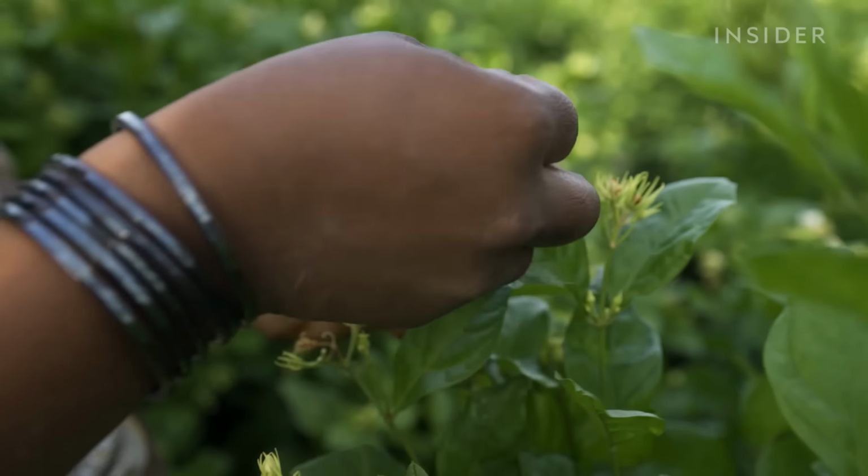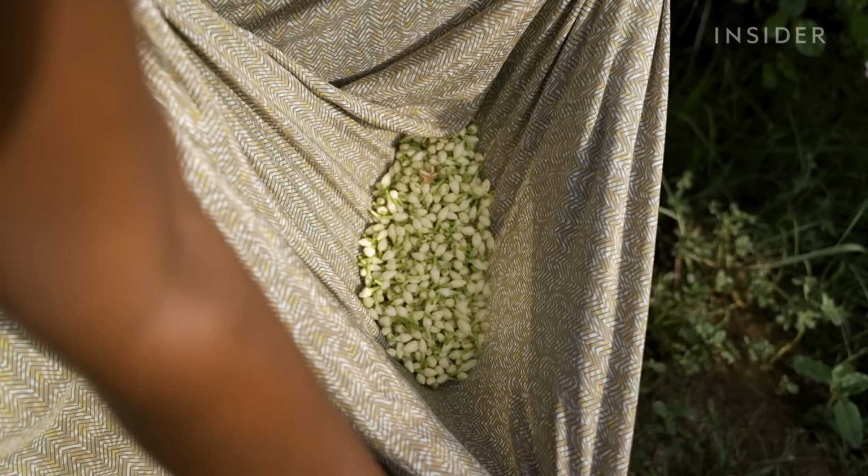As she works, Rati collects the buds in her sari to protect them and preserve their fragrance.